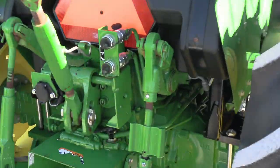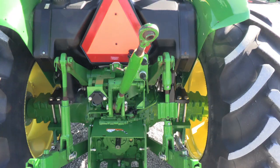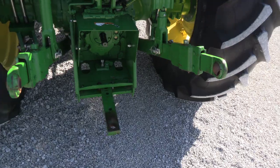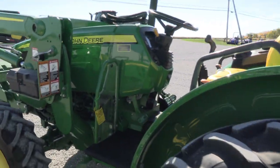Single rear hydraulic back here. Complete 3-point with your drawbar, top link, and stabilizer bars. Also does have the extendable 3-point arms. Really helps when you're hooking attachments. Rear work light back here. It's a nice clean tractor.